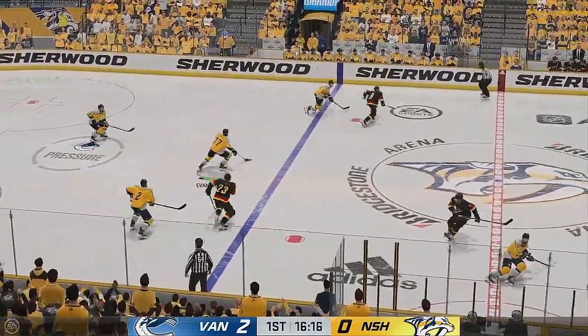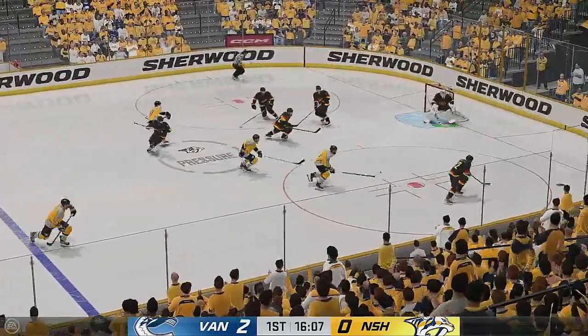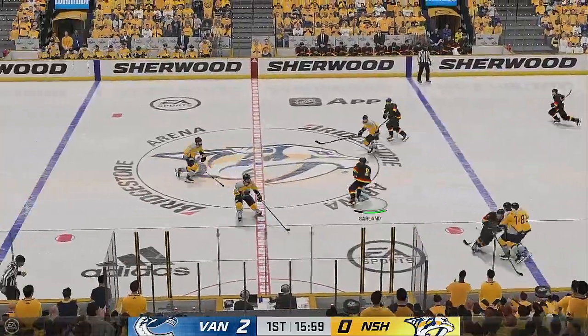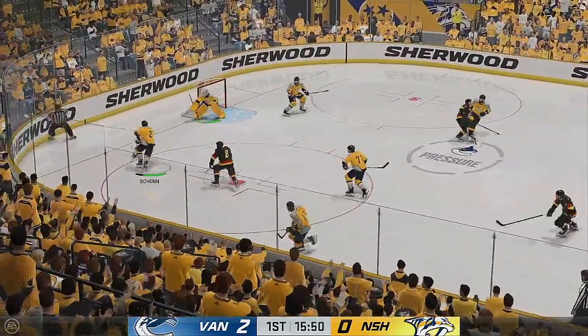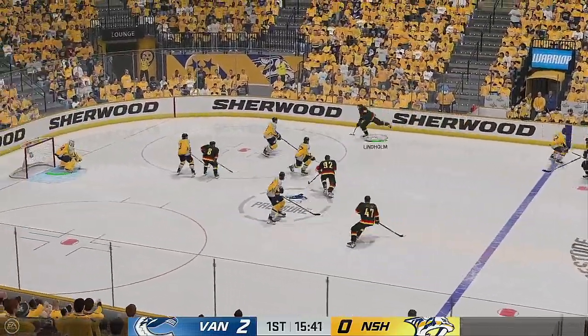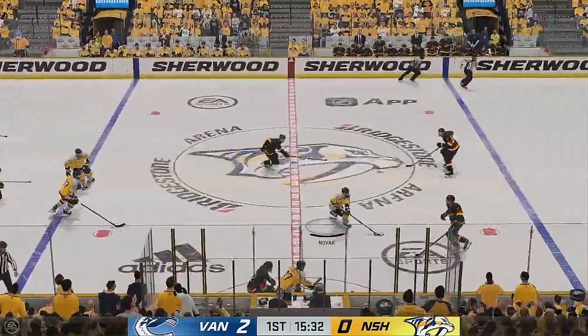Lindholm's across the line now and on the attack in the offensive end. Broken up with the stick in the defensive end. Moves it to Garland. Right up the gut into the attacking zone. Nashville's got the puck. Shen's got it in the defensive end. And that's stolen by Lindholm. And he made the save to keep that one out of the net.